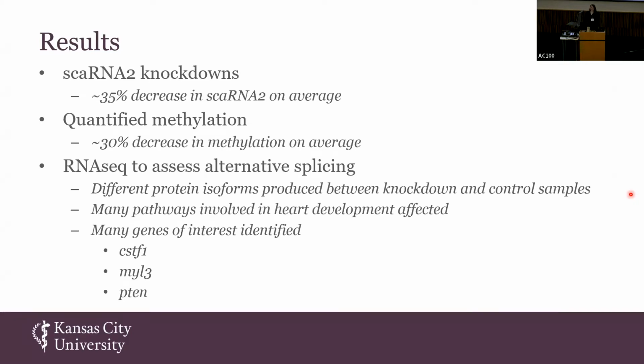From these methods, I got a couple of significant results. I found that scaRNA2 was successfully knocked down by about 35% on average among 5 different samples. And then I went and quantified the methylation, and I saw that there was about a 30% decrease in methylation on average among a couple of samples. And from here, I then performed RNA sequencing, which allowed me to assess alternative splicing. And from this, I found different protein isoforms that were produced between my knockdown and my control samples. And I saw many pathways that are involved in heart development were affected by my scaRNA2 knockdown.